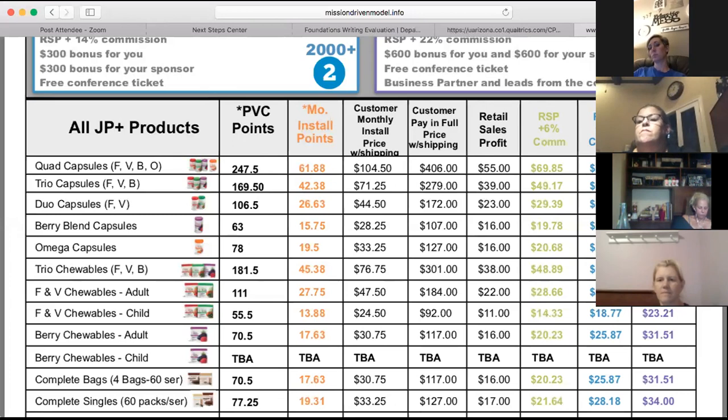Okay, so when you complete your HLP and you have 3 different households and a total of 500 points in 30 days, you're going to move up to the direct distributor level, the DD level, and you're going to start making this retail sales profit plus 6%. And this chart gives you the answers. We used to have to do the math on this ourselves before we had this handy dandy chart. So you're going to make $69.85 for the exact same thing.